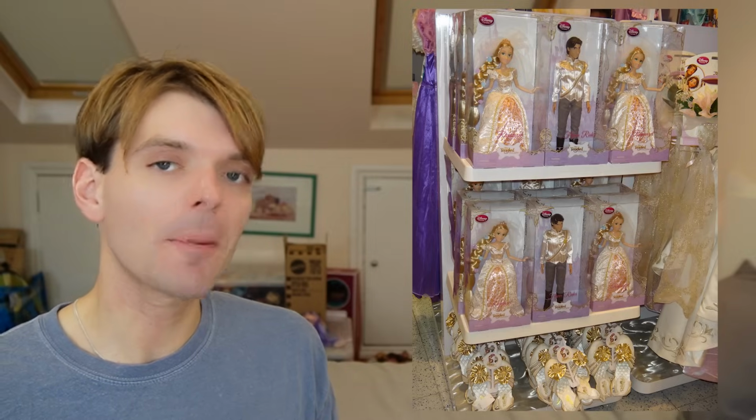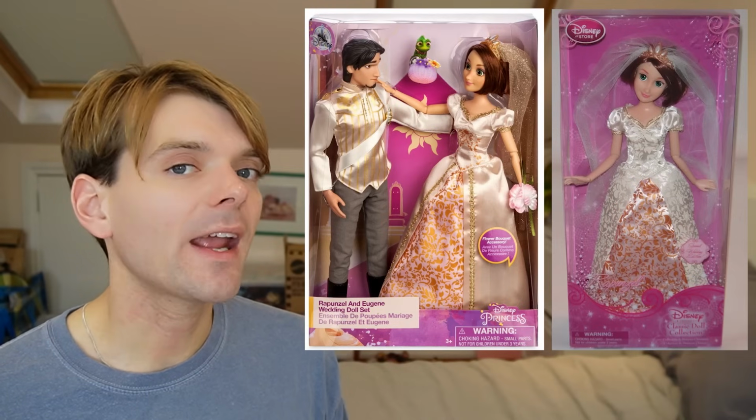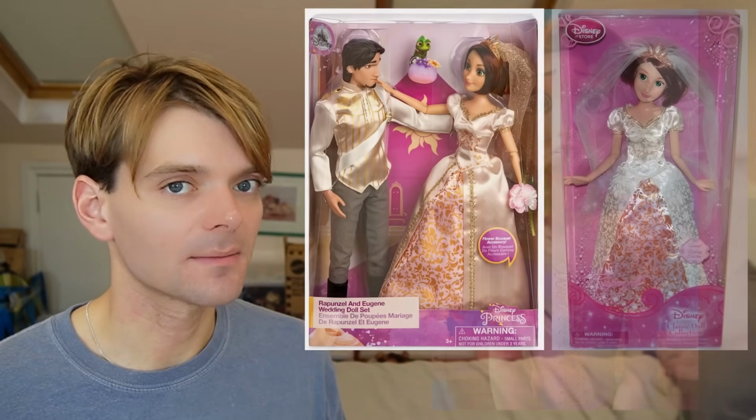Unfortunately, because Rapunzel had her hair cut into this hideous pixie cut at the end of the original movie, many of the dolls had to feature this pixie cut. You can probably tell I absolutely hate this haircut. It looked dated even in 2010. I just wish Flynn Rider had cut her hair slightly lower down. And why did it have to turn brown?